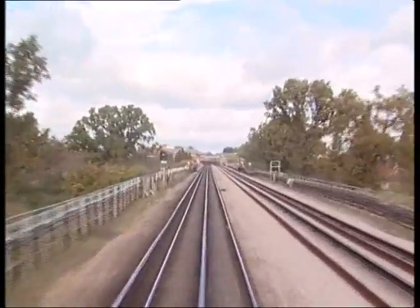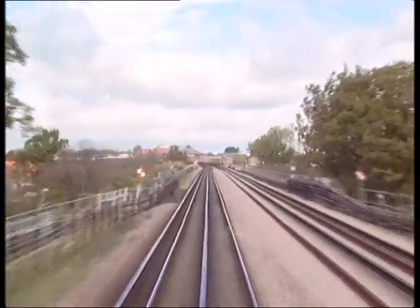We're now approaching A530A, the outer home signal for Northolt.